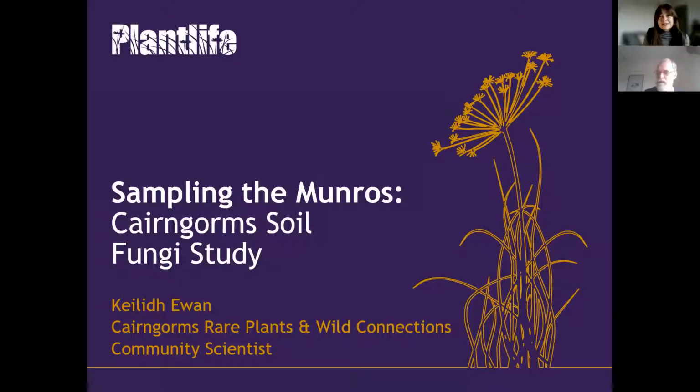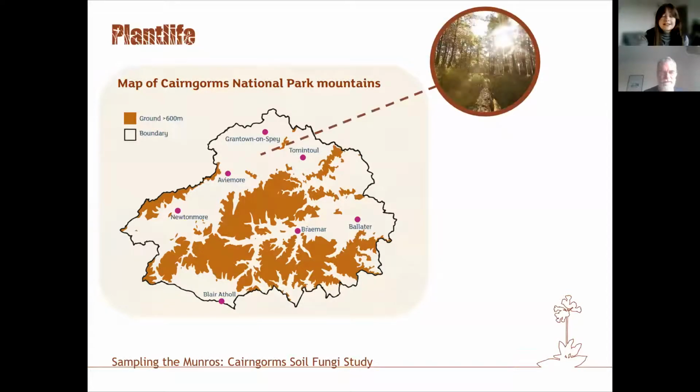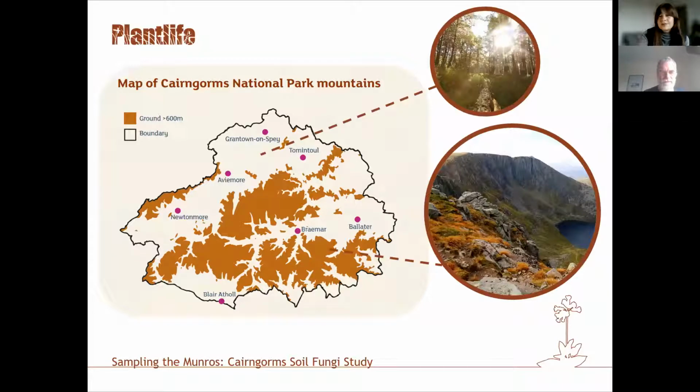I consider myself extremely lucky to work in such a beautiful place. Not only is it a great place for hiking, but it's also home to an amazing variety of wildflowers, plants, and of course fungi, which we'll be talking about tonight. The Cairngorms National Park itself is the largest national park in the UK, which isn't hard to imagine if you've seen it on a map compared to the rest of Scotland. It's home to some of our rarest plant species across a varied landscape of grasslands, iconic Caledonian pine woods, and Arctic alpine habitats, which has made it an area of global importance.